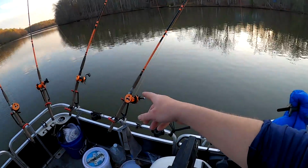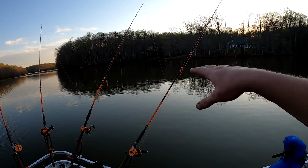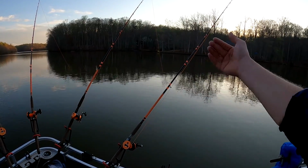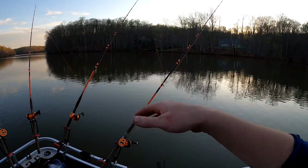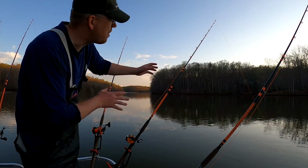This is why I use that bright orange high vis line. One, it makes it easier when you have so many rods out to figure out where your line is. But so often the fish don't bend the rod. They swim towards you or left or right, and you just need to watch your line more than your rod tips.